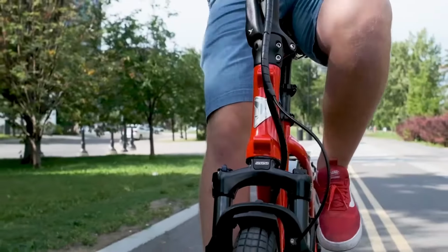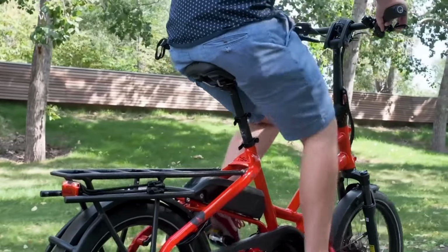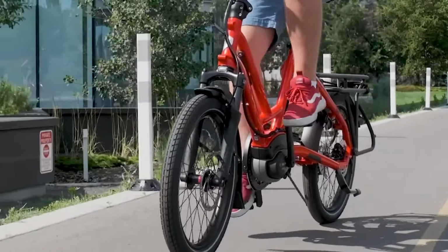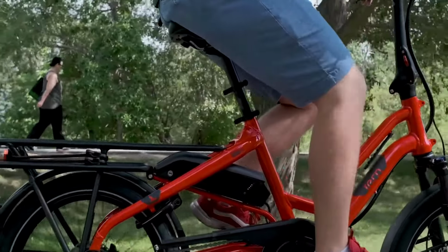Turn is different from other companies. They've put a lot of effort into how you might use the HSD in your daily life, viewing e-bikes as more of a tool than a toy. The rear rack is large and sturdy, with a capacity of up to 132 pounds.